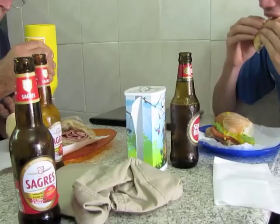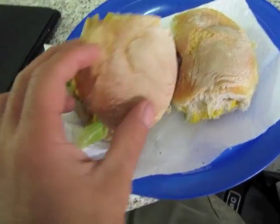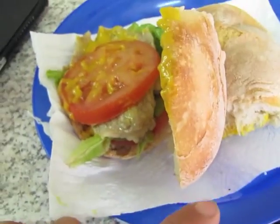We are in this most awesome little place that's just part of the marina, and we have just got these sandwiches, tuna, fresh tuna. Oh my god.